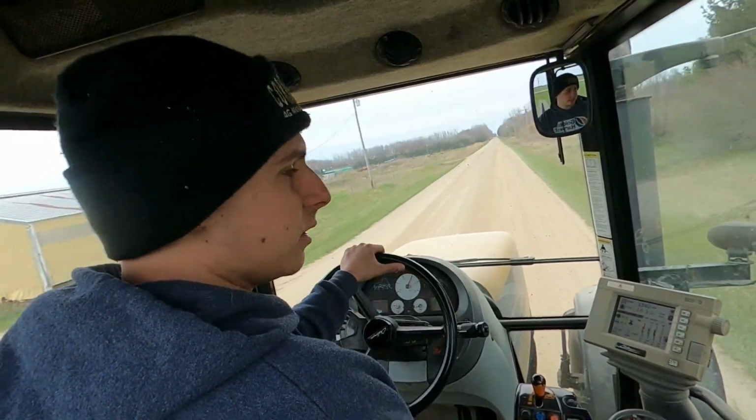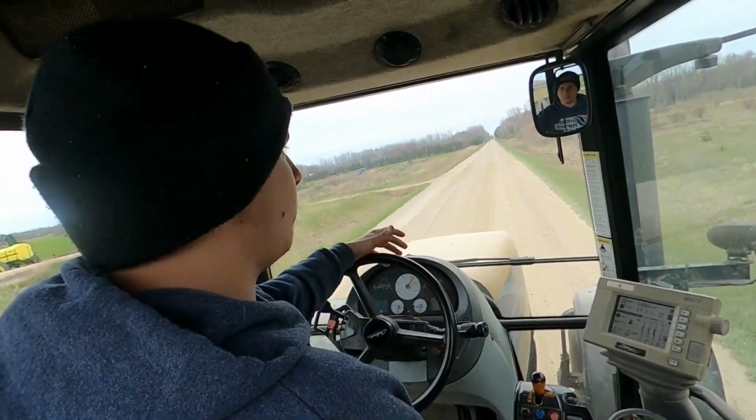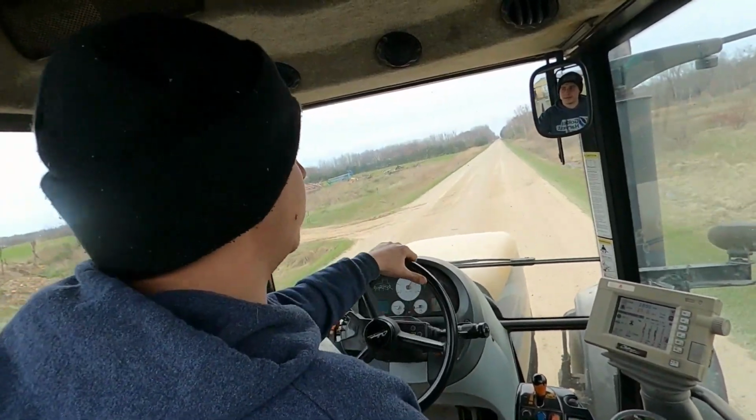Yeah, this tractor, 240 horsepower, flat ground, pulls it just fine. Doesn't pull it as good as our big ones, but it's honestly pretty decent for the job.